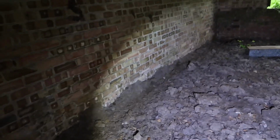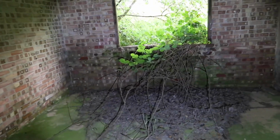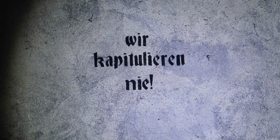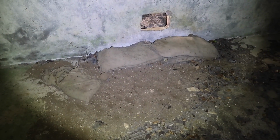Kind of thinking that these would have had animals in them at some point. It's not hardcore, it's earth, so strange. So what were these? Something to do with the, I don't know, officer's mess. There's no toilet facilities, so maybe it's just storage. And again, someone great with their German writing. They've just got a spray paint and a stencil and put it up there, but it's very effective. Couple of sandbags down there for good effect.